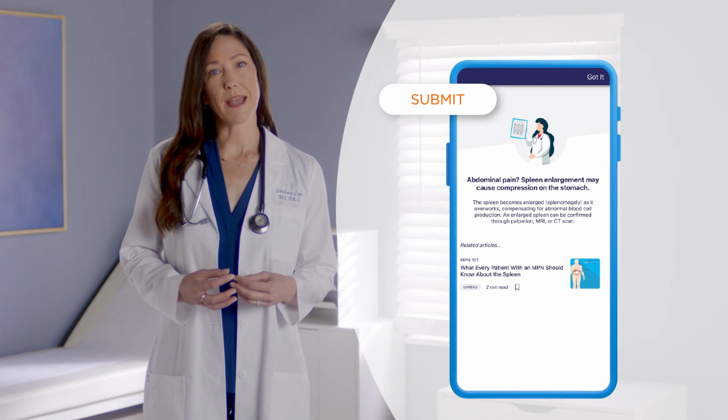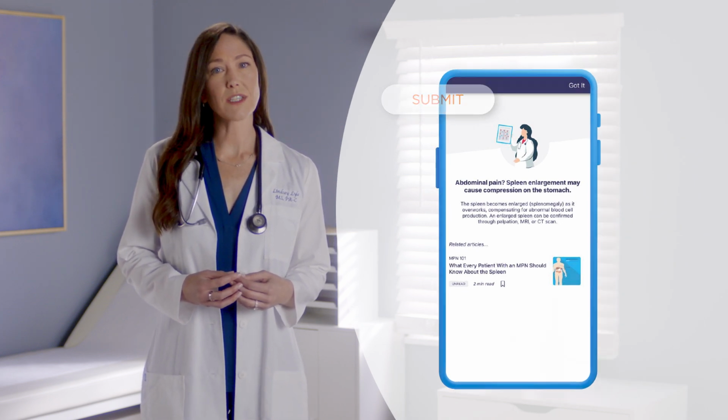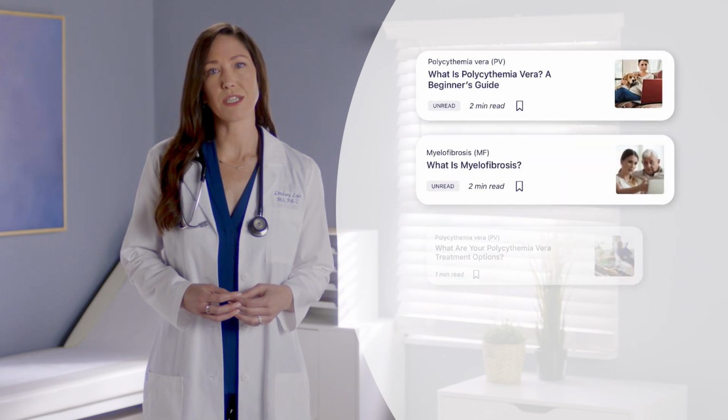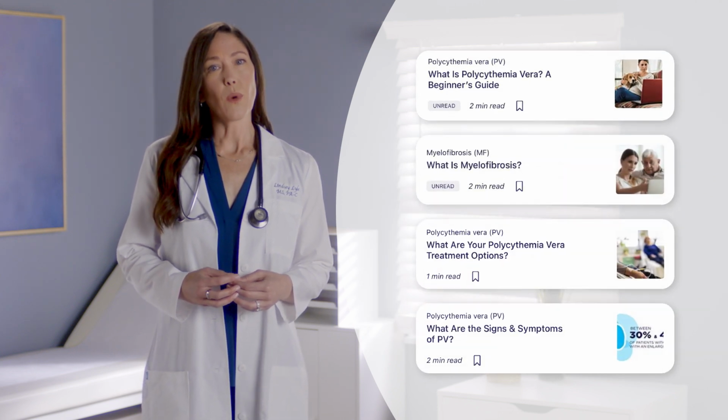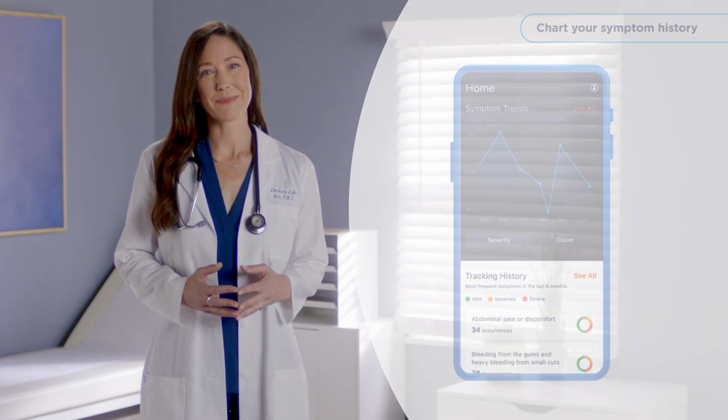As soon as you hit submit, you will get helpful information about what's causing your symptoms, as well as personalized resources based on the information you've entered. One of my favorite features of this app is that it charts your history with each symptom you've entered. More on that later. Remember, any one of these symptoms can stop you from doing the things you love. Also, any new or changing symptoms could mean that your disease is progressing. Your healthcare professional may have treatments that can help, so don't wait to speak up.